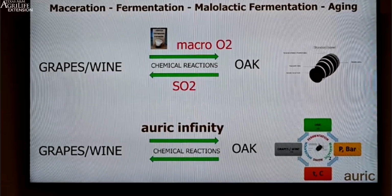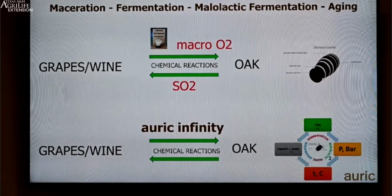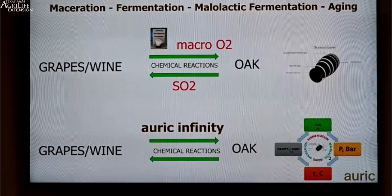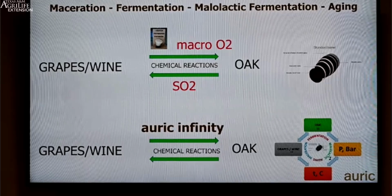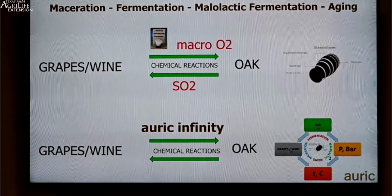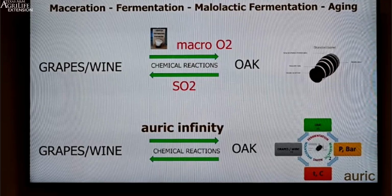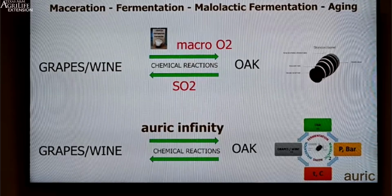And I believe that what we're doing in Auric Infinity is accelerating winemaking in terms of dissolving the wood of our barrels, all the way from maceration, fermentation, malolactic fermentation, and aging. By applying these two different approaches, conventional versus Auric Infinity, we are receiving two different passports for the wine, and these wines will be completely different in terms of the quantity of chemical compounds found in them.